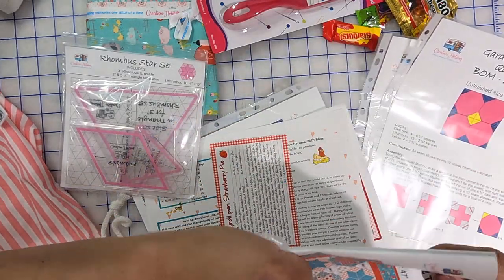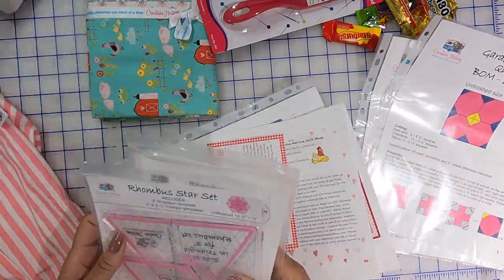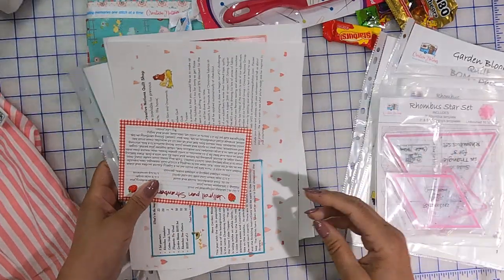And then there's other people that are doing blocks. I have not done these yet. Too many other projects going on, but at some point you might see those.